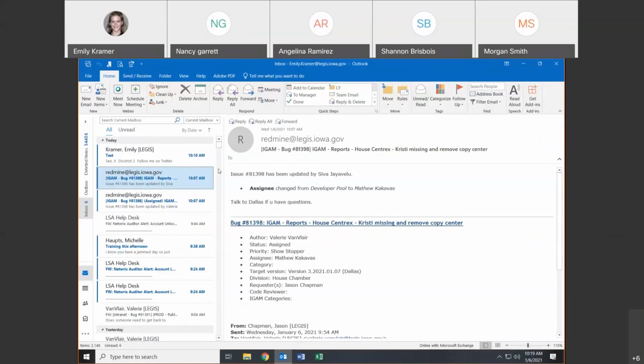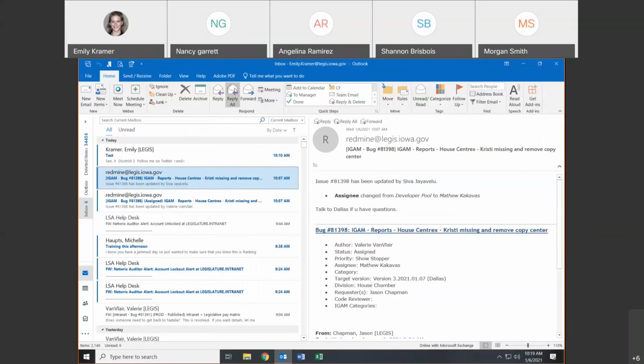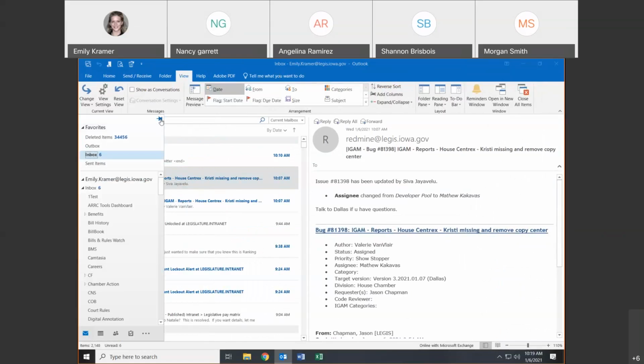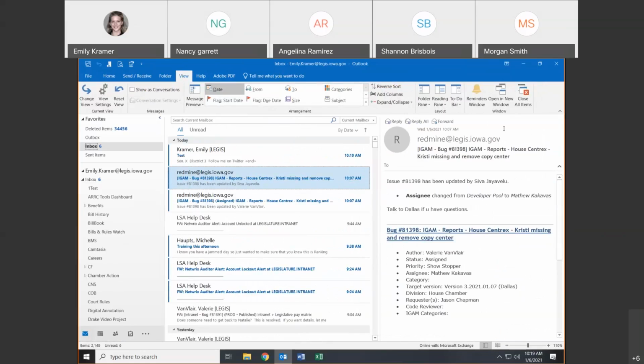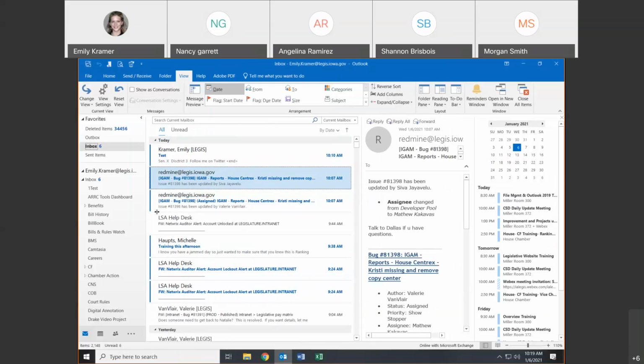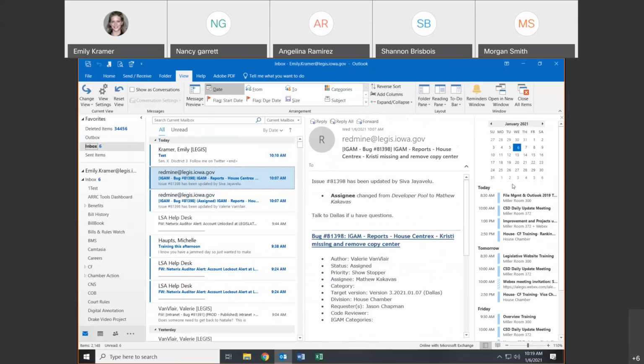You can either click and drag to resize any of these sections as well, or you can come up to the View tab. And again, as I mentioned, the folder pane is here. This is your reading pane here, and then this is your to-do bar. I usually just do calendar. I don't like tasks either. But by default, you may have people or tasks turned on. This is where you can turn that off. So you can resize this however you want. This is a per machine setting. You can be looking at it one way, and your legislator or clerk can be looking at it another. It won't affect you unless you actually take action on the email, and then it will affect you both.